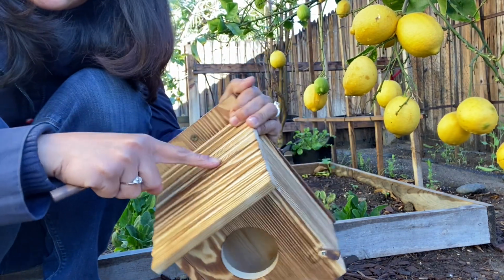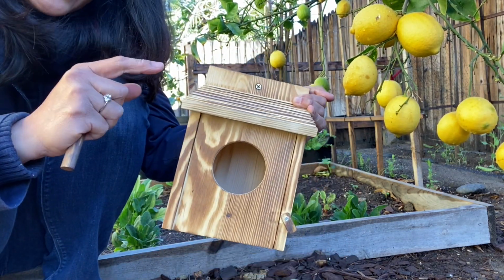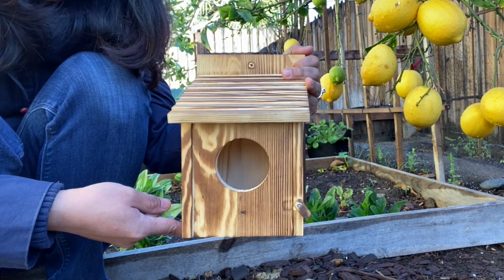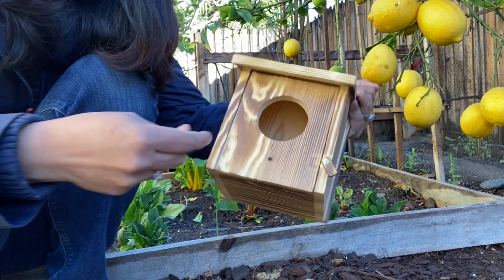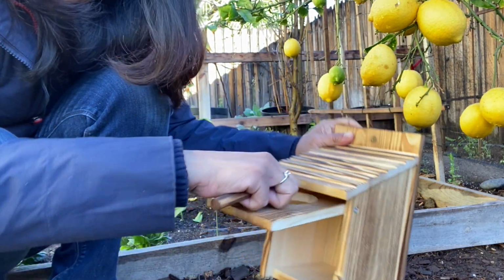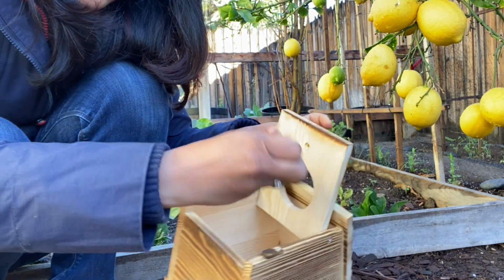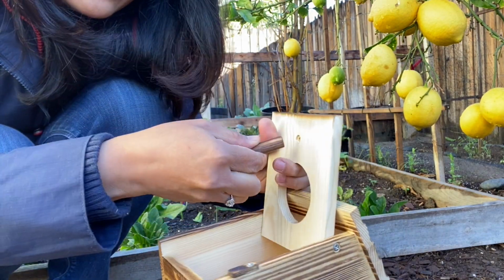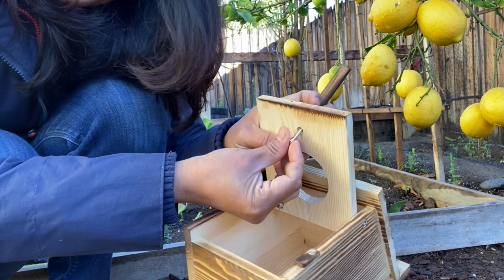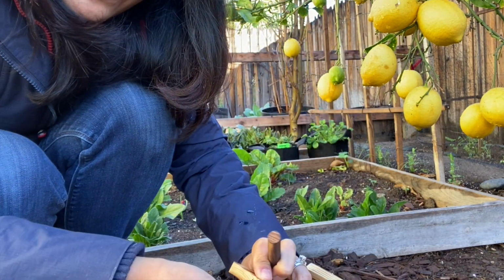And this is also stained. So this is stained to last long, and again there is a 12-month guarantee on their products. So I'm going to install this now. It's actually very easy. Just open this, and there is a hole here and another hole there. So make sure the screw is coming from the inside going out.